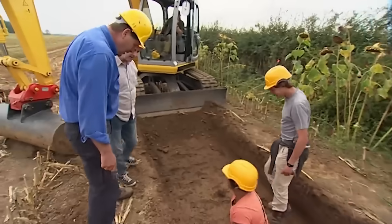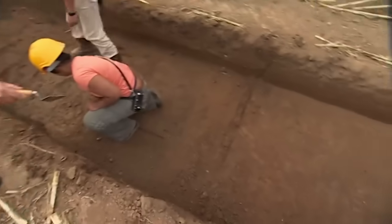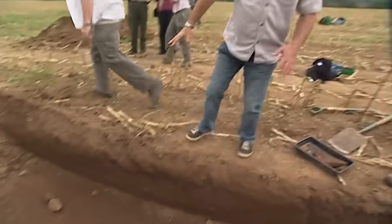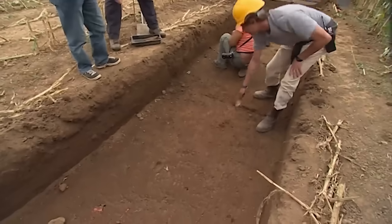Why have you extended this? Well, because we couldn't find an edge. You see, we thought the edge of the ditch was going to be about here, Tony. Hang on, let's have a look over here. So this is... See how soft that is? That's really soft, isn't it? Yeah, let me get my trowel into that, no problem. Yeah. So this is fill.